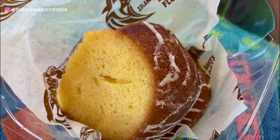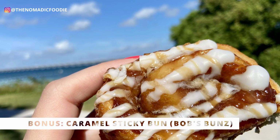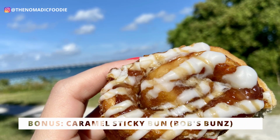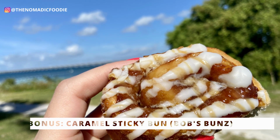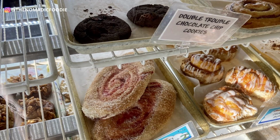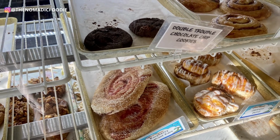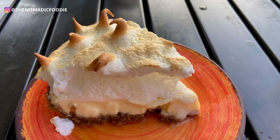And this is a bonus one. This is not a key lime item, but we couldn't help it. We got a caramel sticky bun, and this was so rich and decadent. I managed to snag this picture before my husband finished eating it, so this is half the size. But you can definitely get this too. They have really, really good sticky buns as well.